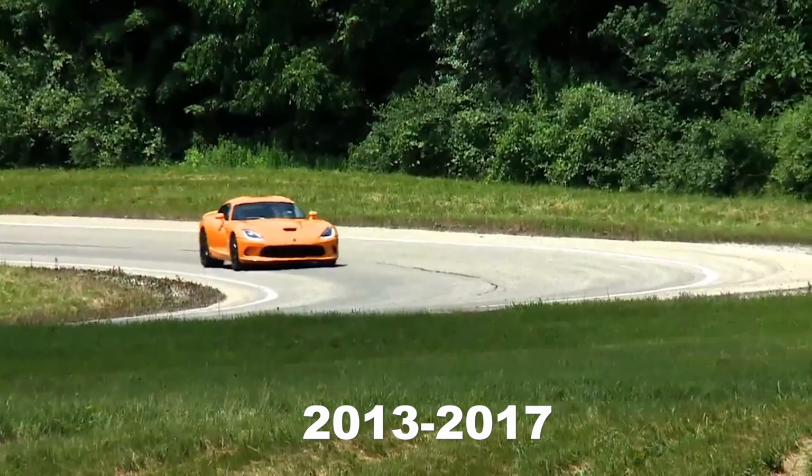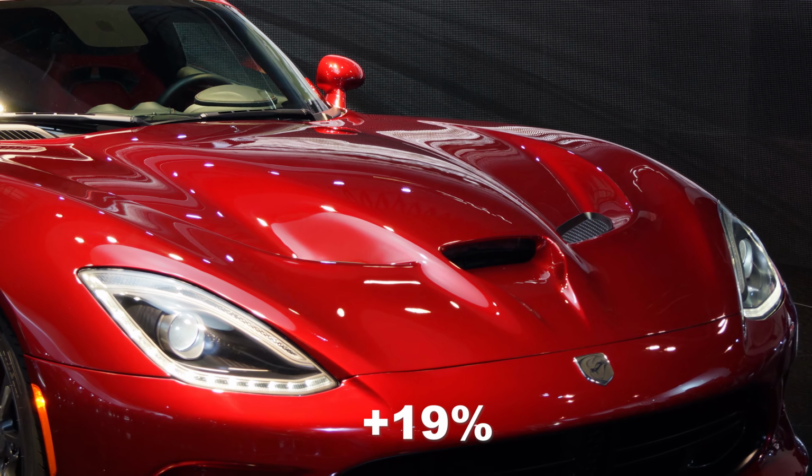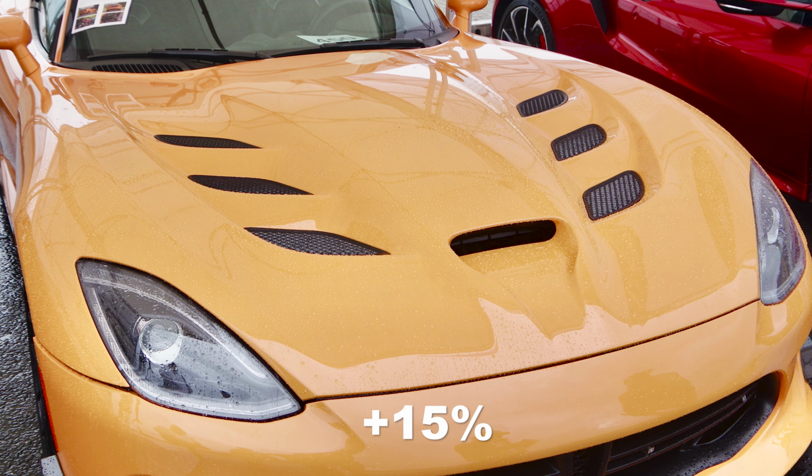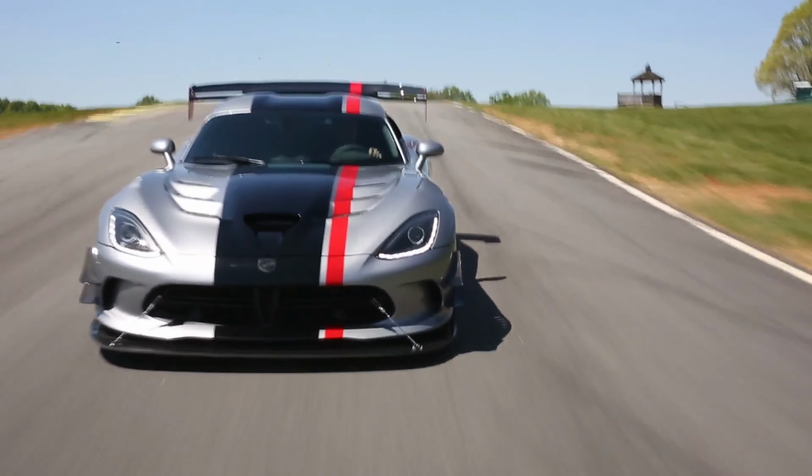The fifth generation SRT Viper was produced from 2013 through 2017 and was the final generation of the Viper. Available trims were SRT, GTS, TA, and ACR. Over this past year, SRT values are up 8.5%. GTS prices are up 19%. The TA model saw a 15% price increase over the past year. And prices of the ACR rose 17.5% over the same time period.